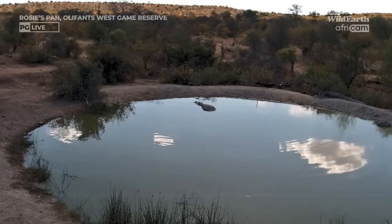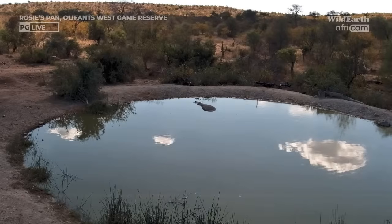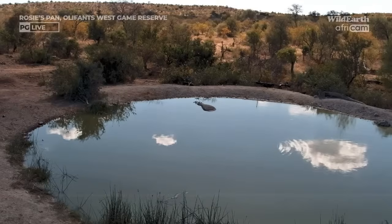Now, once again, it might seem a bit unusual to see this guy all on his own, but I reckon this is a youngish hippo bull that's probably been ejected from the pod he was born into in the Olifants River, which is basically just over that hill in the background there. And so driven out by a much larger, quite dangerous dominant bull. This guy is seeking refuge in Rosie's today.